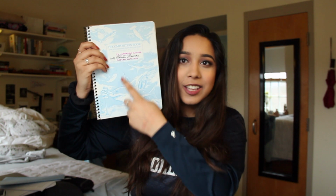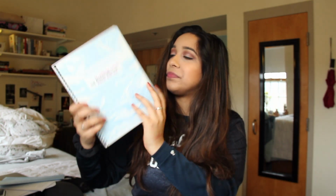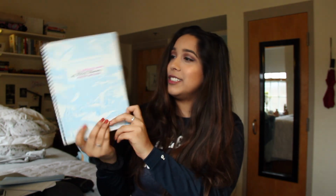And then I have one notebook. This is the last item in my backpack. I mean, we're coming to the end, but this is an amazing notebook with sharks on it. I have all 4 classes that I'm taking written on the top. And this is just a decomposition notebook. I really like this brand. It's been really sturdy throughout the year. It's just college ruled. I think wide ruled paper is my biggest pet peeve. If I have a pet peeve, it's wide ruled paper.